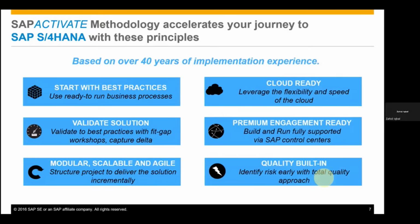Start with best practices. Are you familiar with the best practices? Use ready to run business processes, because first of all, your team needs to sit with the customer, and ask what processes you are running end to end. If they say no, we want it from scratch, okay, you can build the process from scratch. But SAP is providing best practices from 200 and more companies around the world. You can choose the processes from there and fit them to your customers' processes.